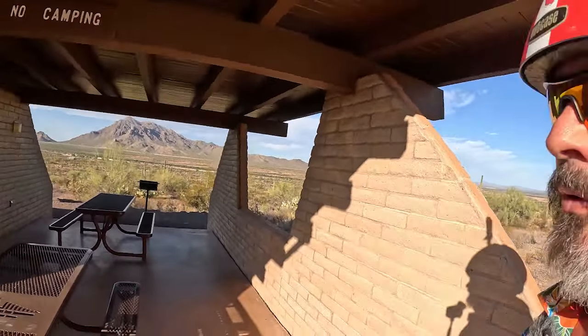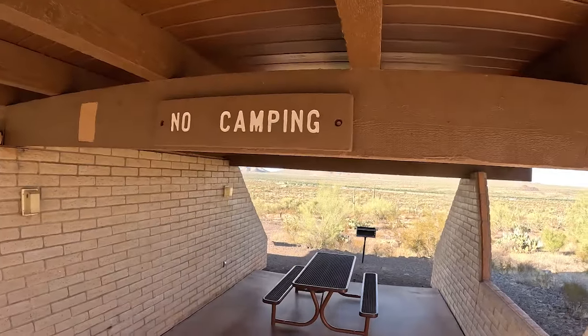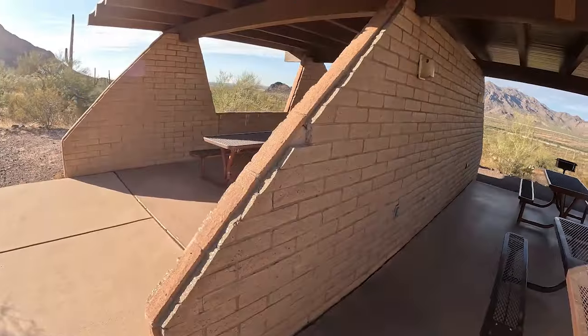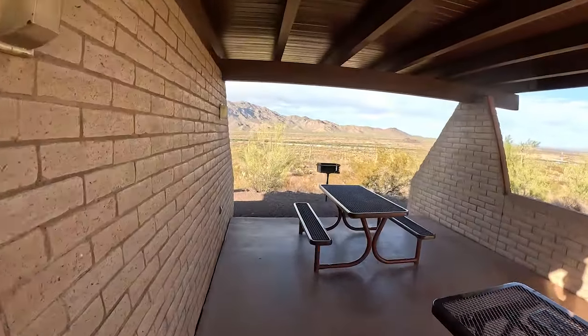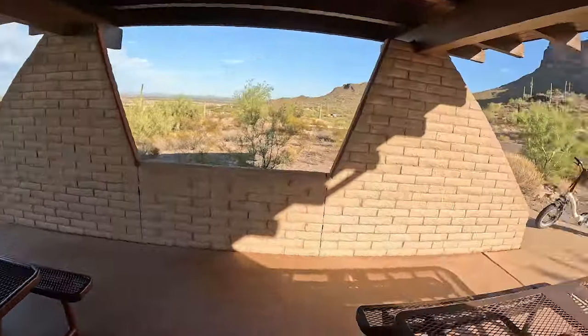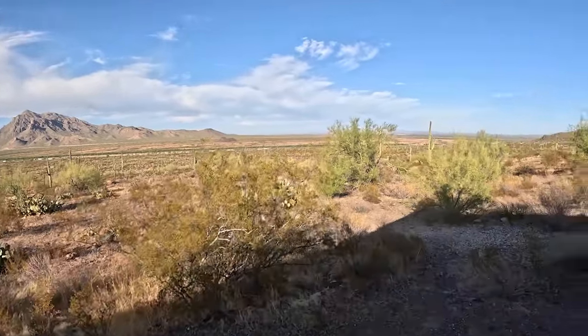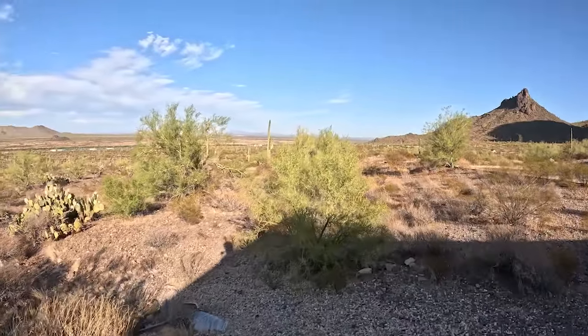So there's no camping here. It says right there, no camping. But there are two tables here and two tables here. So if you're traveling on I-10 and you just want to get out and have a break, you don't want to be sitting at the rest stop with all the dang trucks making all the noise, you can come here. Oh, look at that. That's pretty. Can we get there without getting poked?